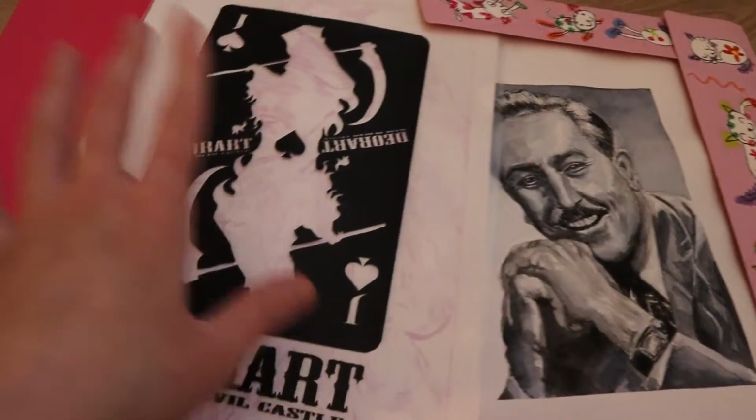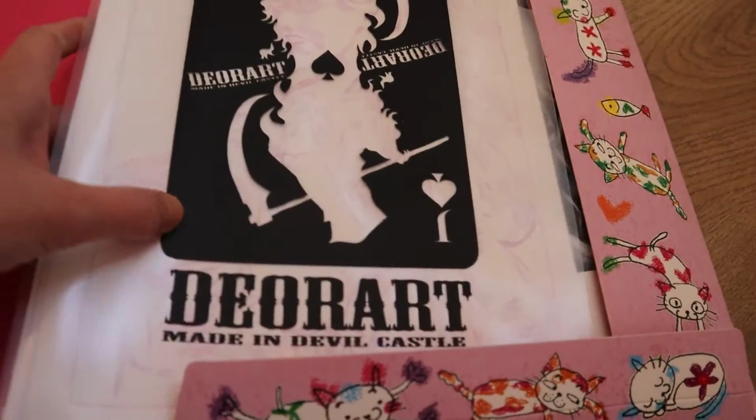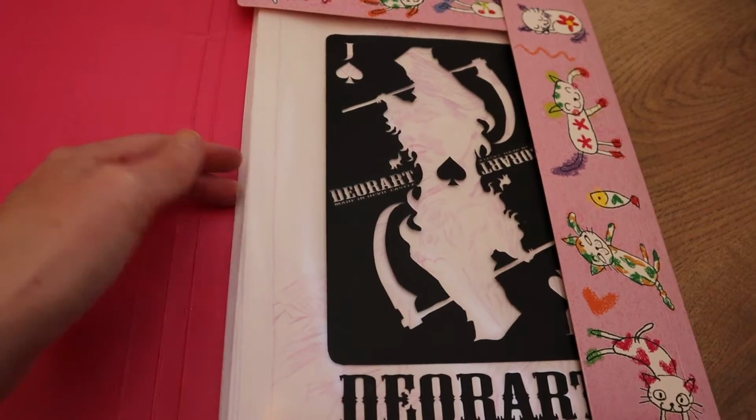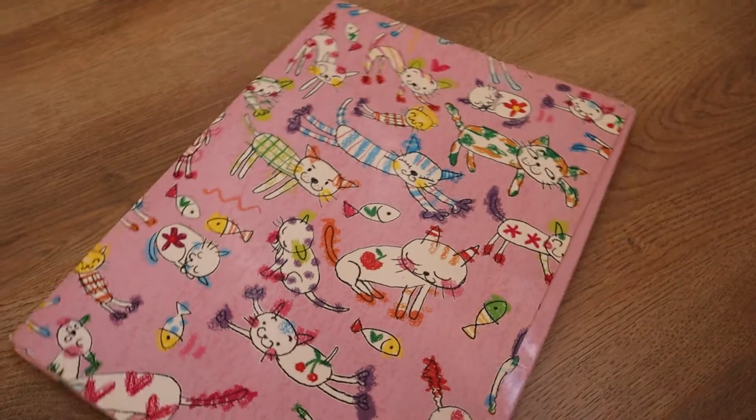That folder, this one is like super sturdy, no joke. My friend Tenshi sent it to me. She lives in Japan, and she thought I would like it to put art and stuff in, and she was absolutely right.